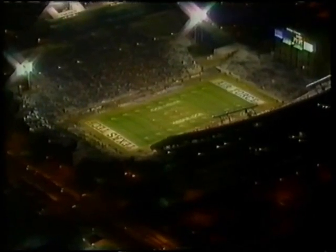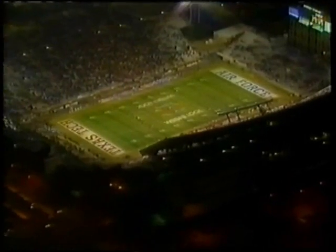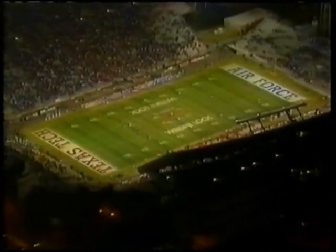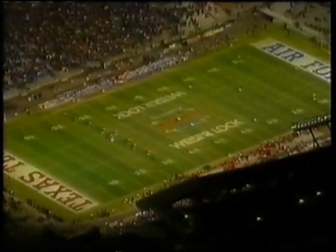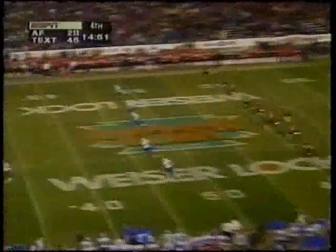Texas Tech, really, after just 3 quarters, 559 yards total offense. Projected, if they keep on going, and I think they probably will, 740 yards. It's already a season high. And a good kickoff again.